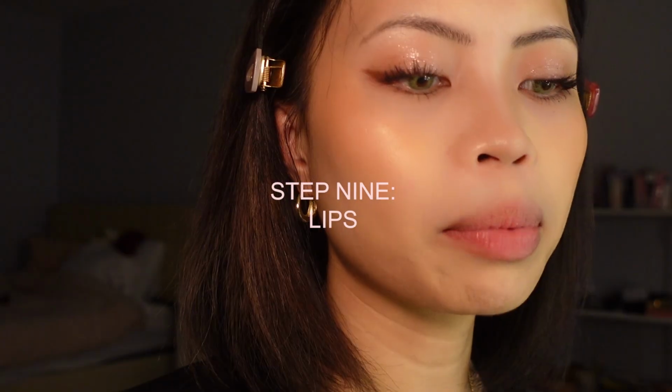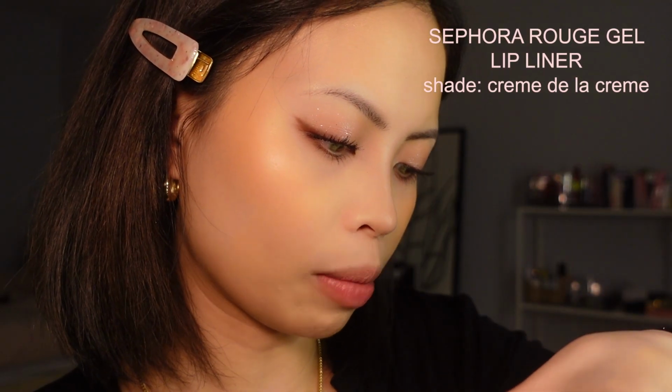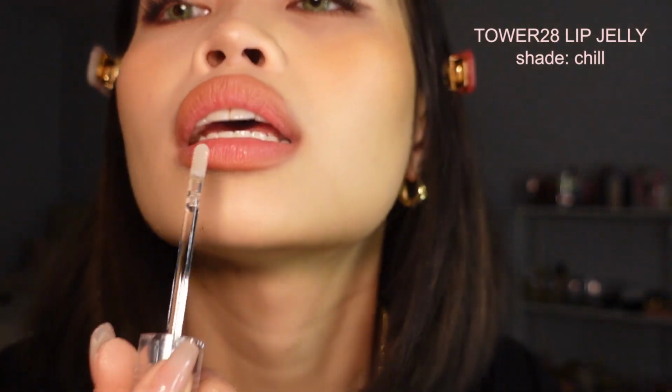Literally almost done. Just gonna stick to my natural lip color. Just gonna accentuate them a little bit. Rouge Gel Lip Liner in the shade Creme de la Creme. I do my lip liner mostly here, but I kind of stop right here in these four corners because my lips are so naturally big. I don't want to overline. Power 28 Lip Jelly in the shade Chill. A little bit right here.